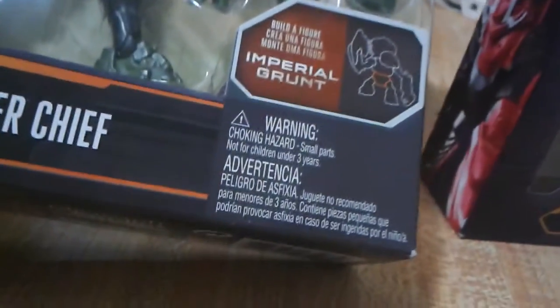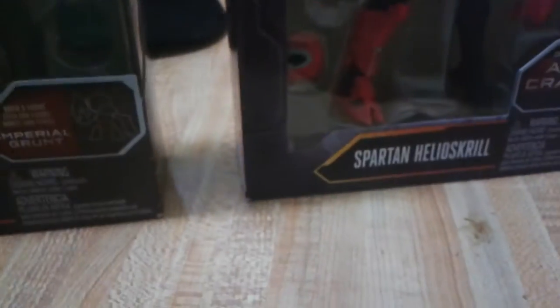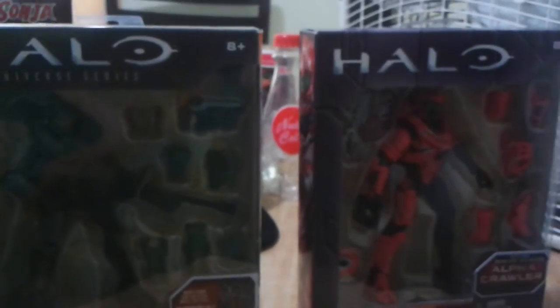Interesting thing about this line, though, the armor pieces actually are removable, and over armor pieces, you can still see that there's a mix and match thing going on, almost like Hasbro's Hero Mashers series. If I can get my hands on some of those, I might do a review of those figures too. So I'm just gonna open these up and show you, and we're going to take a quick look at the figures that came with them, and I'll be right back with you in a sec.